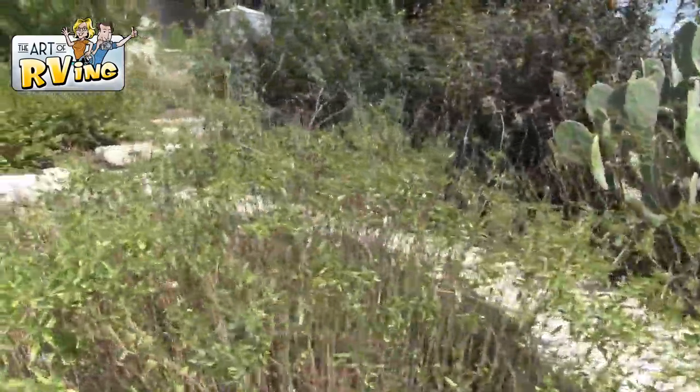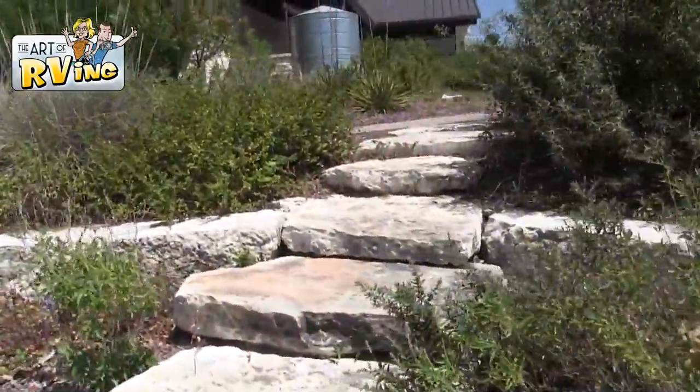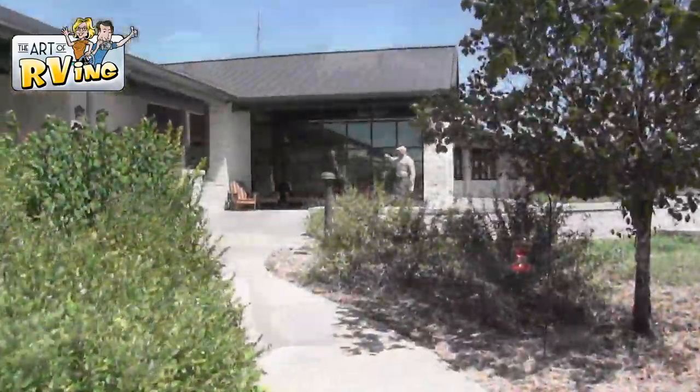Here we are at the entrance to the park headquarters with all of the natural Austin stone and landscaping. Just beautiful.